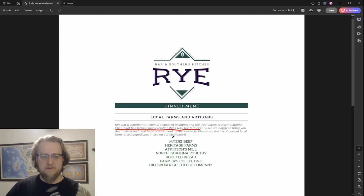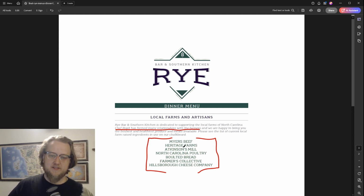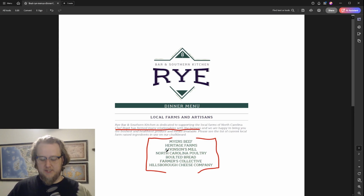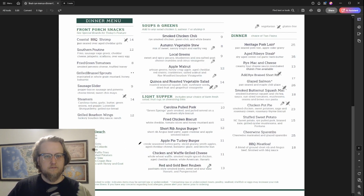And then it goes even further to list the farms and small organizations that they work with. So if you enjoy something in particular from the restaurant, you can know where it's from. You can support that business directly. This is a true cooperative relationship. Fantastic. Really well done. Let's move in here.